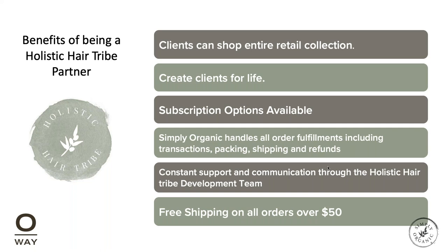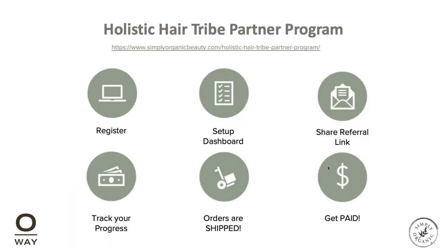Easily. And we handle everything from the fulfillment, drop shipping to their home address, wherever. We handle all the refunds and all the drama for you, really. And we have a beautiful website, so you don't have to worry about putting them on your site. You can link them directly to your site and they can purchase right there.